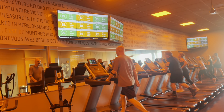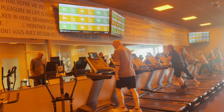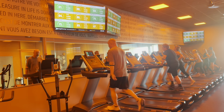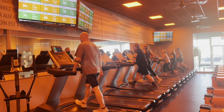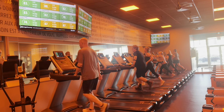So if you haven't increased your speeds or your intensities yet, Coach's Challenge, you're adding 0.1, 0.2 joggers and runners. Power walkers, you're adding an incline more, 1% more on that incline. C'est parti dans 3, 2, 1, and push.